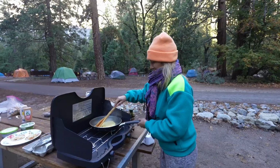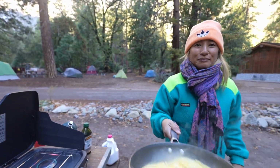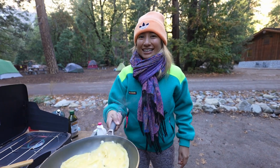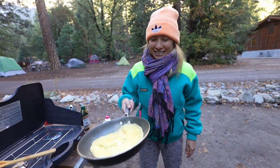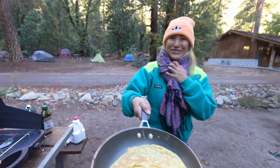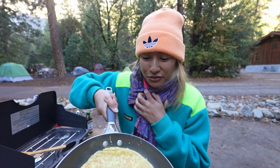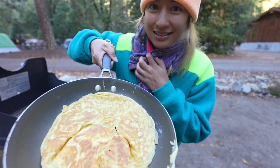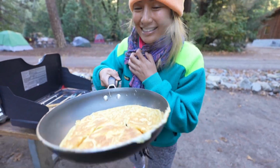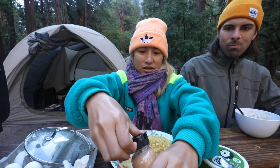Gonna make me a yummy omelet, and I'm just gonna flip it. Ready? Should I flip it? Yeah, flip it. Oh, there you go. That's perfect. Look at that, perfect. Perfect golden deliciousness. How about them eggs? Chipotle mayo with avocado oil. So freaking good.